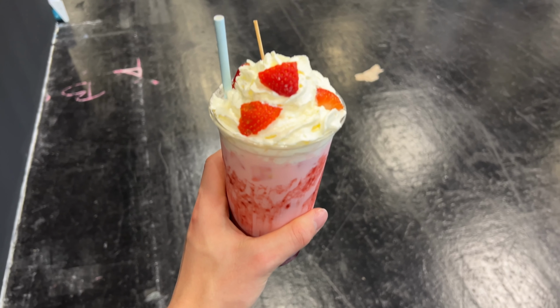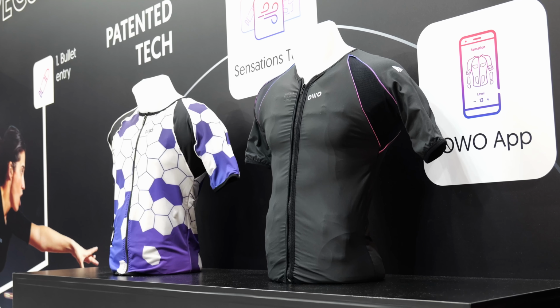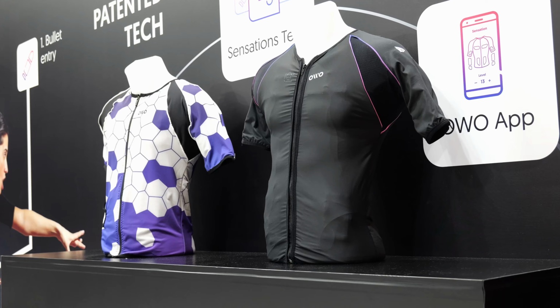It looks like we found a new hole. I thought I'd seen everything. I just stumbled across this random corridor. It's led to this new place. I came across an epic milkshake stand, so I had to have a quick refuel. Hey, this is the best part about Gamescom. This thing's class. I then stumbled across these shirts that were showing off at CES earlier this year.